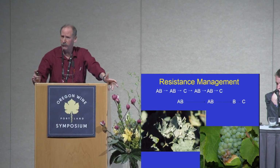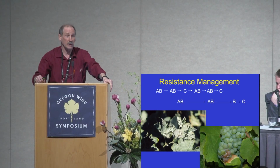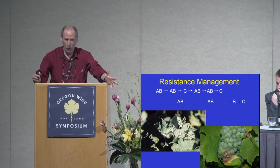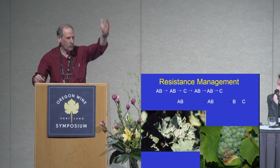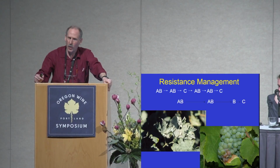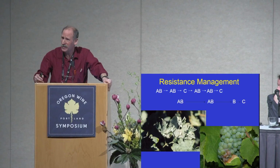We can't ignore that in our program. We might have to use fungicides for this. And a lot of the fungicides will hit both of these groups, at least they claim to be able to hit both groups of pathogens here. And you might be using this AB material, for example. What do I got here? We got 1, 2, 3, 4. Well, that fifth one could be the exact same spray. By the time you get way out there trying to control botrytis with material B, you may have already encouraged a lot of resistance development.